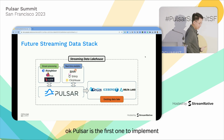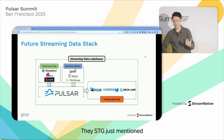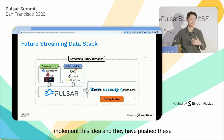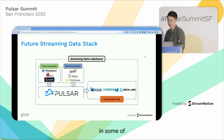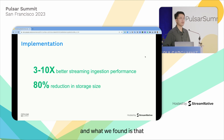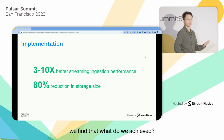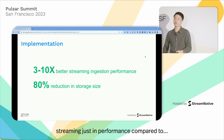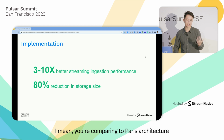Essentially, we found that Pulsar is the first one to implement this idea. As GG just mentioned, they have already implemented this idea and pushed a new architecture into production at some of their customers. And what we found after implementing this architecture is that we achieved 3 to 10 times better streaming ingestion performance compared to the previous architecture.